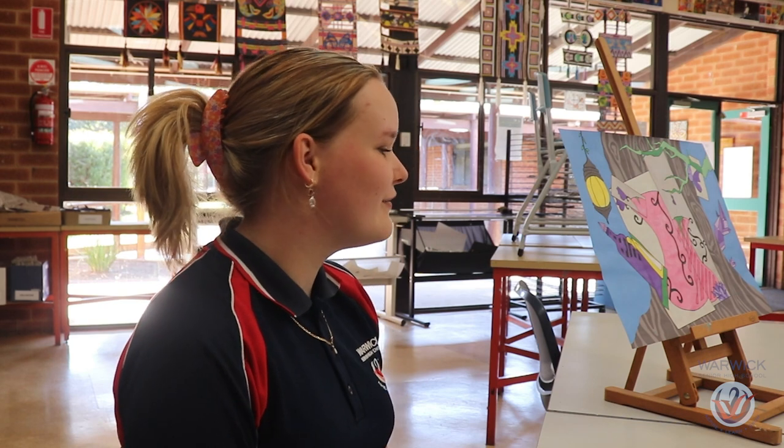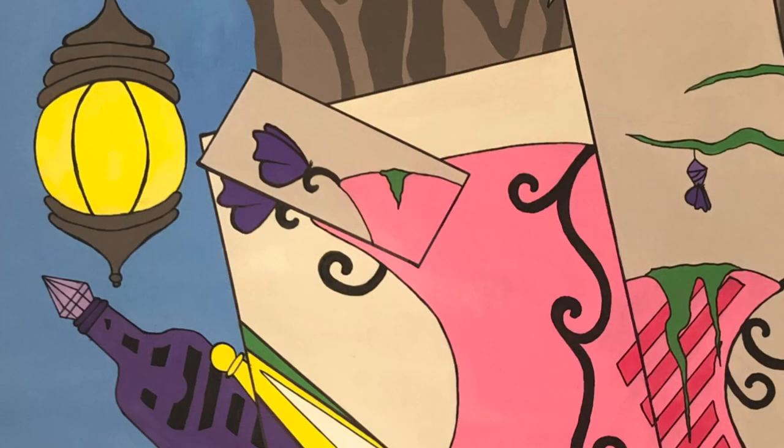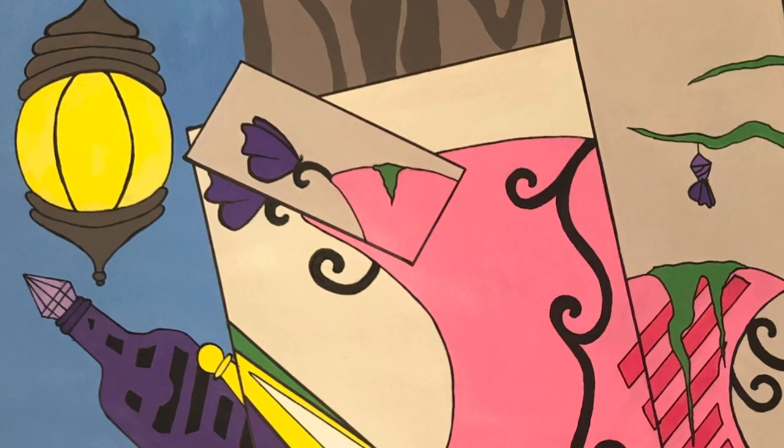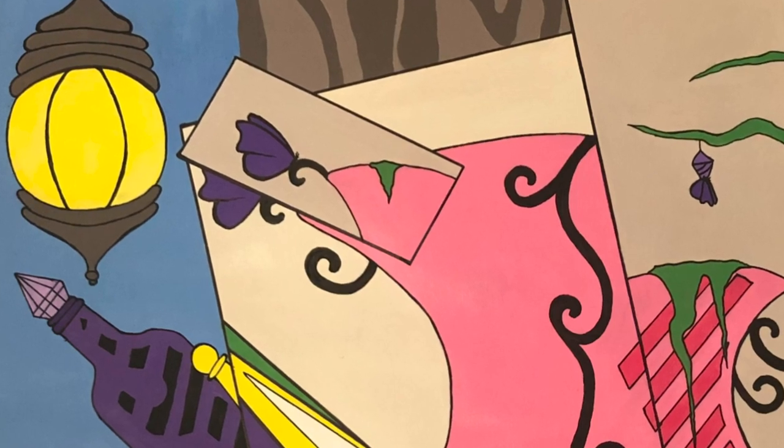Artwork and what inspired you to make it? It's based off a famous pop art artist named Roy Lichtenstein, and it's influenced by his work, his still lives, and I added more of the things I like into it, so it was like a version of me but with his style.